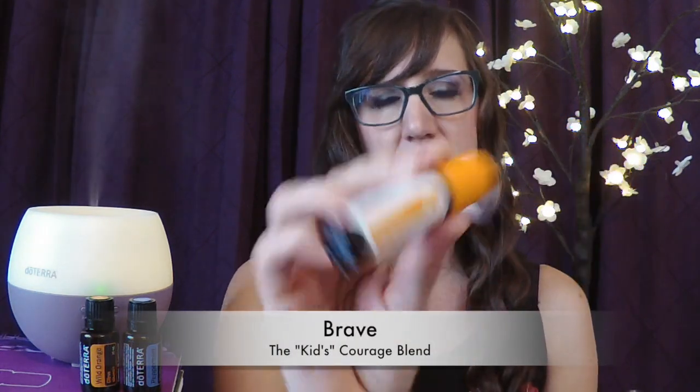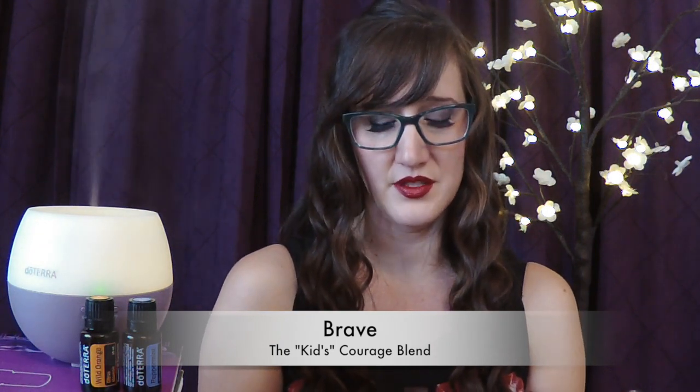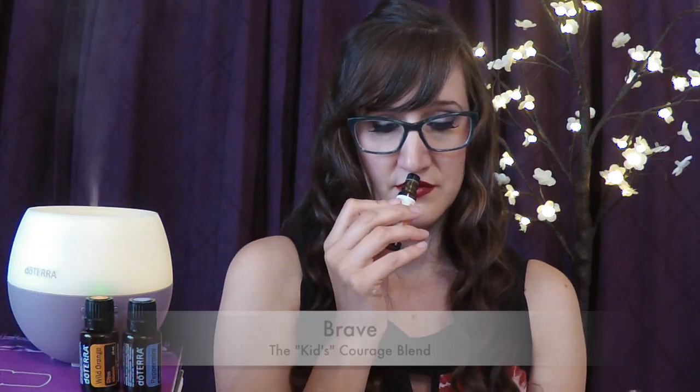The other one that is for the emotional aspect of your kiddos is called Brave, the Courage blend. Again, all of these oils smell so good and yummy. This card says, before new or different situations or to just start your day, roll Brave onto your tummy or bottoms of feet for a boost of courage and confidence.